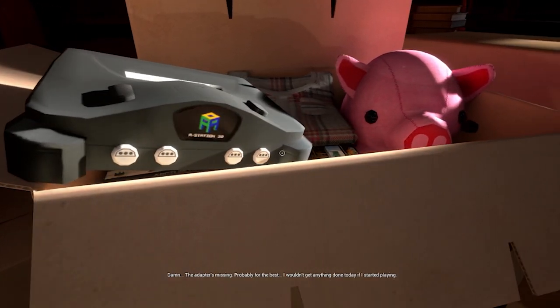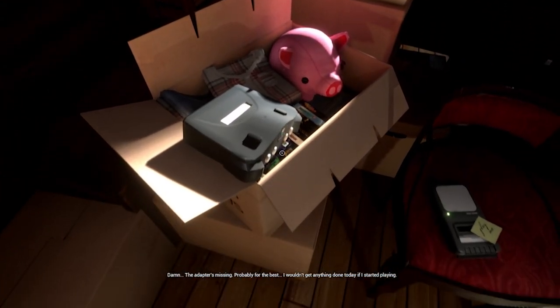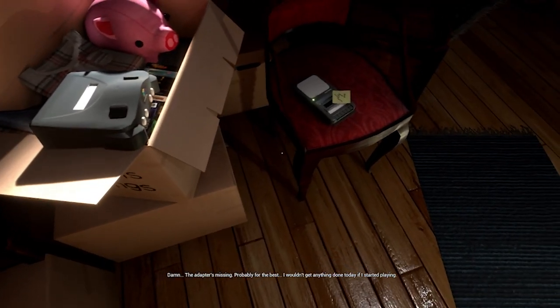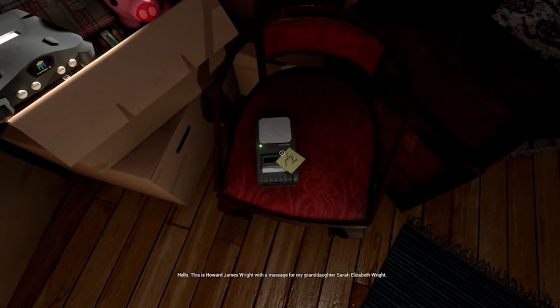Okay. The adapter's missing. Probably for the best. I wouldn't get anything done today if I started playing. Oh, it looks very familiar. Oh, play me, okay. Hello.